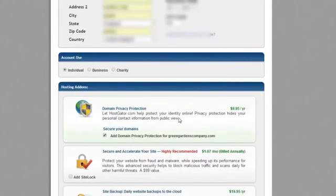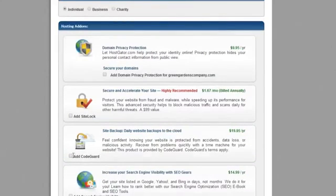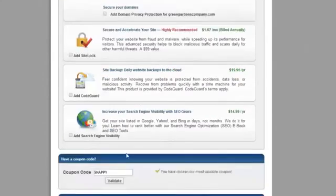Now by default it also will add on these extra things here. You've got domain privacy protection, which just protects your identity online. I'm not going to choose that, I'm going to untick it because it bumps the price up if you have it checked. Add site lock, again I think that's ticked by default. If you untick it, unless you really want it, add code guard is also ticked. Untick that, basically untick all of these options because it keeps the price down.